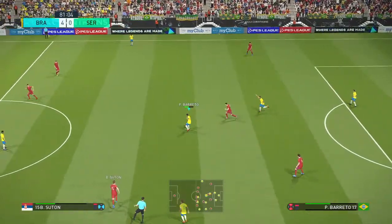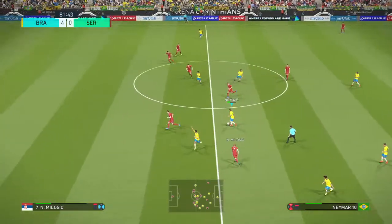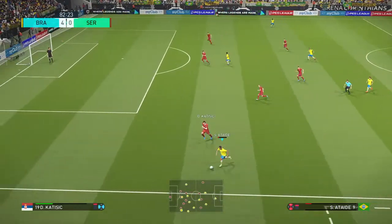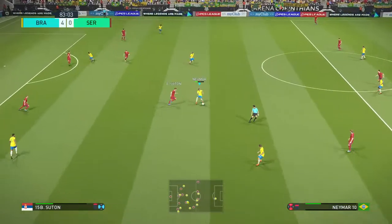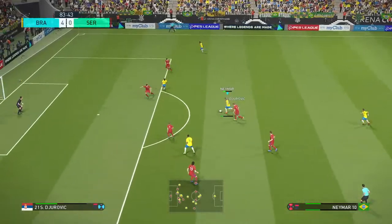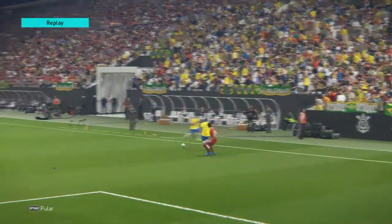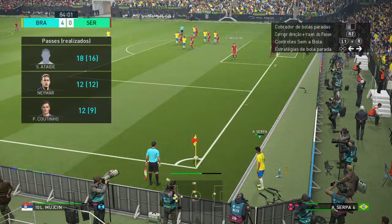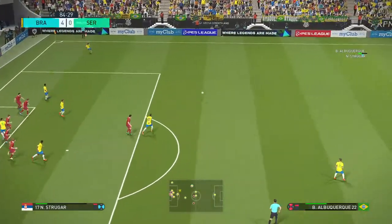Paulinho. Neymar. Passes it through. Now here's the through ball. Oh, glorious footwork! Neymar. Puts his foot on the gas. It's Neymar! Oh, he's kept it out. That's a great save. Well, I can understand why his thinking was that way inclined. Knocks it away.